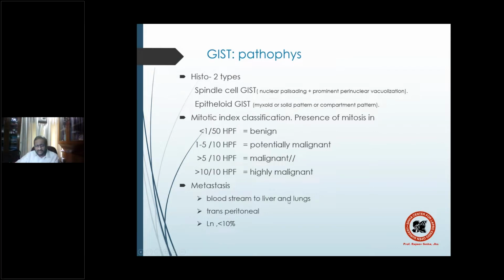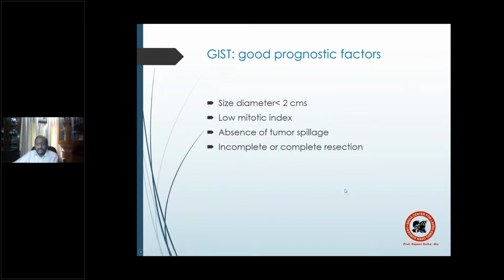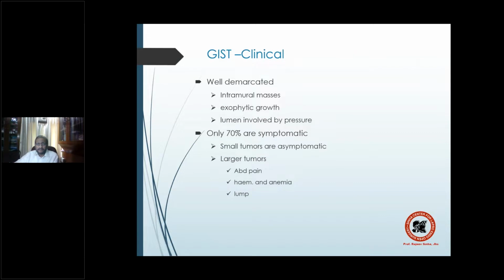Metastasis is usually through the bloodstream to liver and lungs, or transperitoneal. Lymph node metastasis in GIST is not very common, less than 10%, as opposed to CRCs, where lymph node metastasis is more than 50%. Size, diameter usually less than 2 centimeters. They are good prognosis. Low mitotic index, good prognosis. Tumor spillage not there while removal, good prognosis. Incomplete or complete resection would again determine the prognosis.